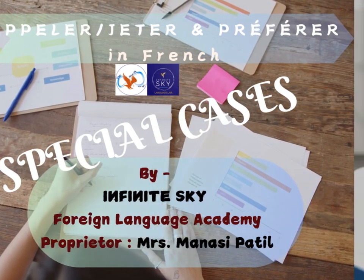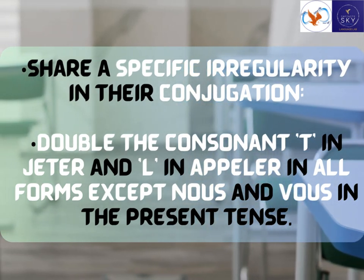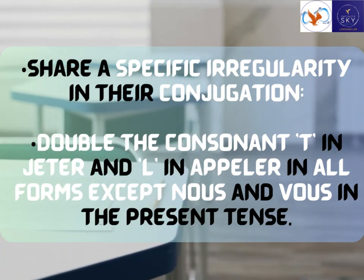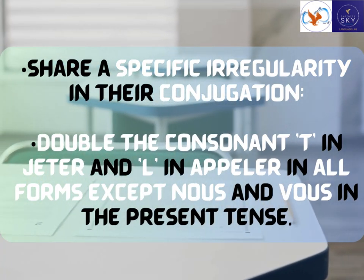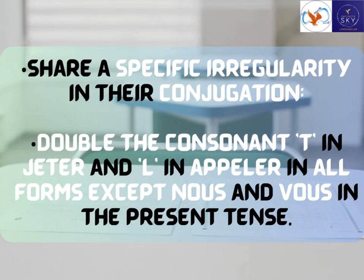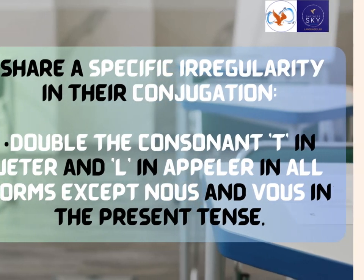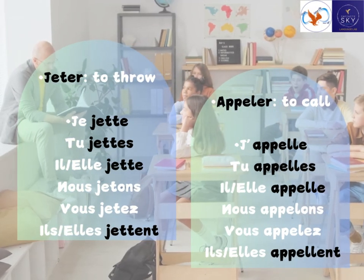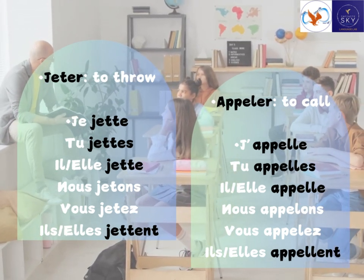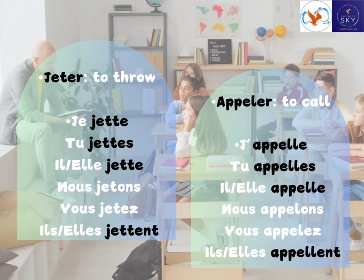Let's get started. So starting with double consonant verbs like appeler and jeter, these verbs follow a unique pattern where the consonants L and T are doubled when conjugated in certain forms. This doubling gives these verbs their distinct sound and rhythm. Let's explore how this irregularity plays out in the present tense. First, let's see how these verbs are conjugated in the present tense. Notice how the consonants double in certain forms. This is what makes these verbs special.